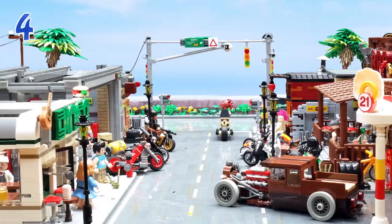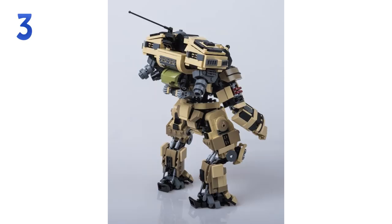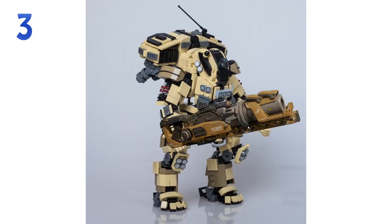But number 3 is another mech, and this one is a biased choice because I did like the game a lot. This is the Scorch from Titanfall 2, made by Marius Herrmann. And Titanfall is an FPS mech-based game in the future. Scorch, as the name tells you, is the mech using mostly fire weaponry, so he's handling a massive T203 thermite grenade launcher. Yes, I know such details because I did play the game and I recognize this guy.